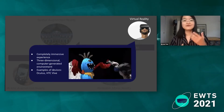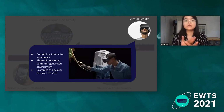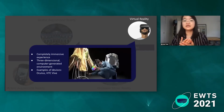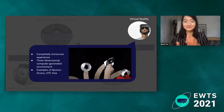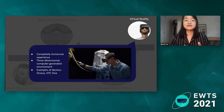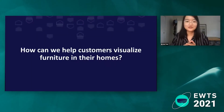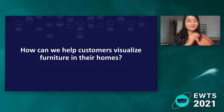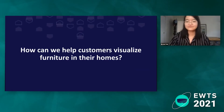The best description I've ever heard about the difference between AR and VR is that AR is layering on top of the real world, whereas VR is taking you into a dream that's all encompassing. I think the GIF below does a good job of showing how the 3D paintings you create in the Tilt Brush app completely surround you. So how are these two tools relevant for Wayfair? And how can they help customers better visualize furniture in their homes?